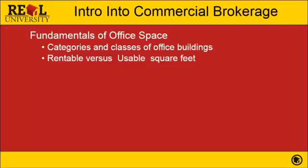So unfortunately, that's not always the case. So let's talk about office buildings. And traditionally, there are three styles of office buildings that we're going to talk about. A Class A office building. Class A is the highest quality space on the market. It's considered Class A. All right.